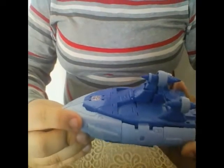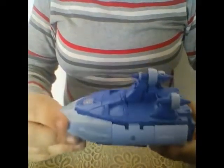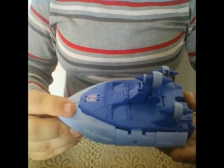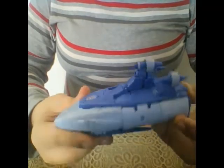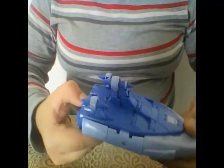In terms of the points here, I can give this figure entirely 10 out of 10. Robot mode, 9 out of 10 because of the kibble. But the vehicle mode, really nice. I can give it a 10 out of 10.